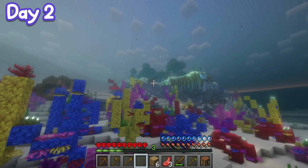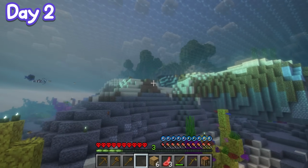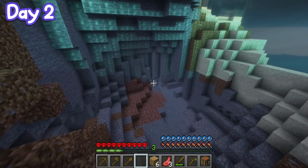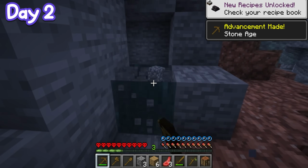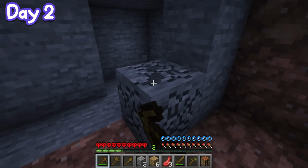Okay, I got a bit carried away with the whole mermaid tail thing yesterday, so we really have to get to work today, and the first thing we need to do is get some stone. Oh, there's plenty of stone right here. Perfect. And then obviously once we have this, we can make some lovely stone tools and get to work on the first bits of our project.